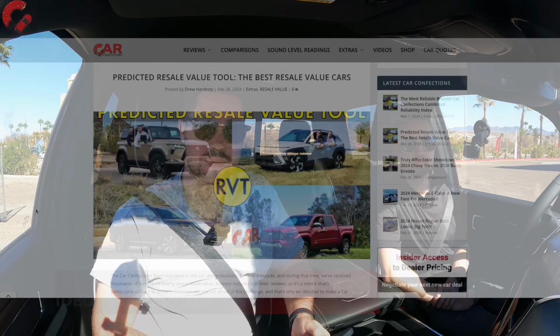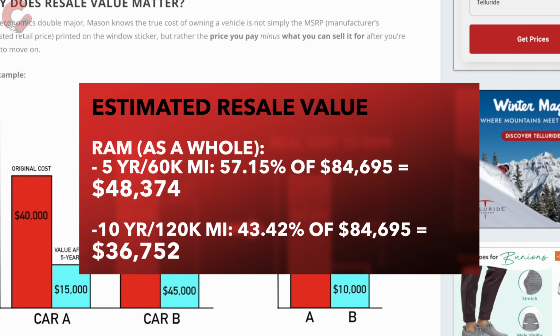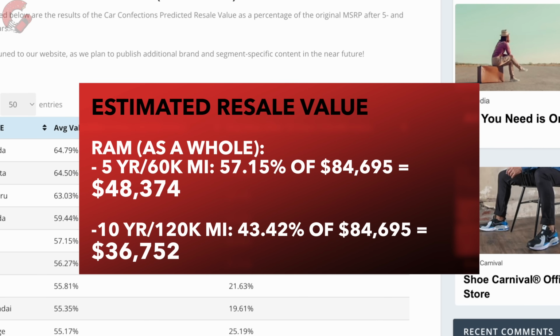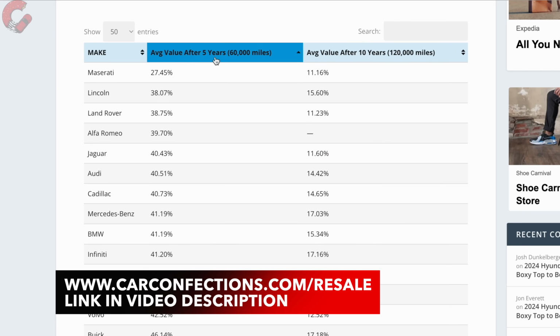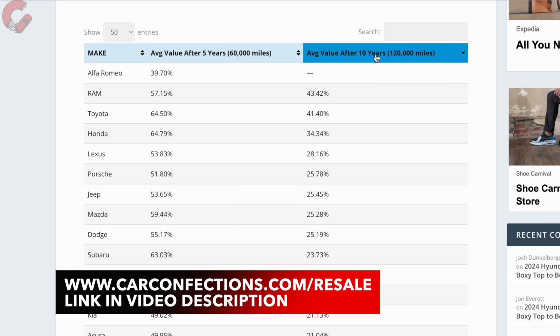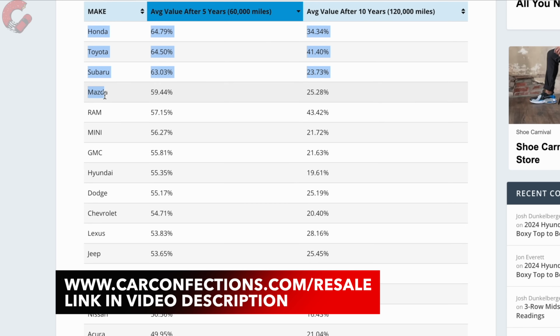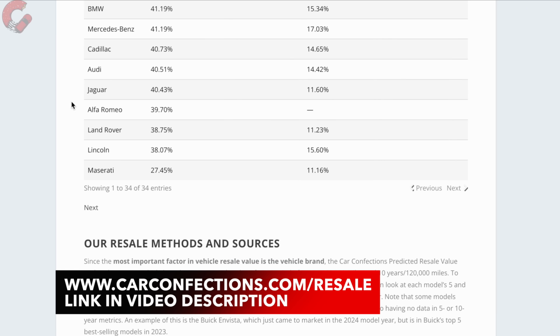Let's go ahead and dive into resale and reliability. First up, let's talk about resale value. As an economics graduate myself, Drew and I took the time to develop what we think is a good estimate for this Ram Heavy Duty's potential resale value. We estimate that after 5 years and 60,000 miles, it'll be worth 57.1% of original MSRP, and after 10 years and 120,000 miles, 43.4%. Now, it's worth noting that is a fantastic resale value percentage. It's actually one of the very best in the 5-year metric and also one of the very best in the 10-year metric. So it's worth noting, especially when it comes to diesel trucks specifically. People do like to buy those used, so that means the overall resale value percentage is quite impressive.